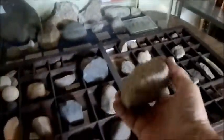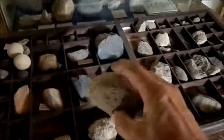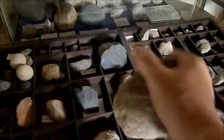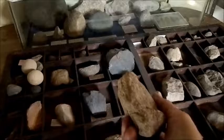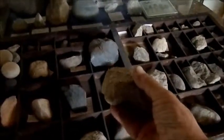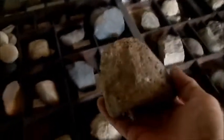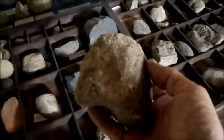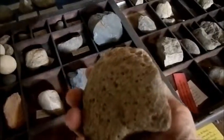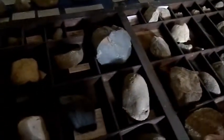This is a grinding stone. It has been used extensively on the edges, handheld, used in that fashion. Grinding stones are fairly common finds on Native American sites in Michigan. I'm sure they are throughout the country, but that's a nice grinding stone, heavy. I'm not sure the type of stone it is, but it's tan colored, fairly heavy, and again you can see that it's been used quite heavily.